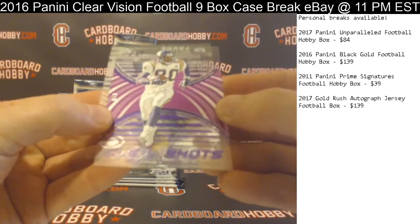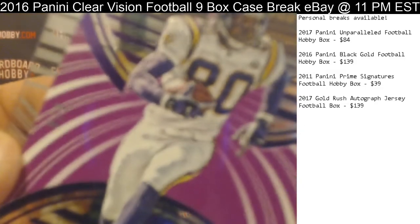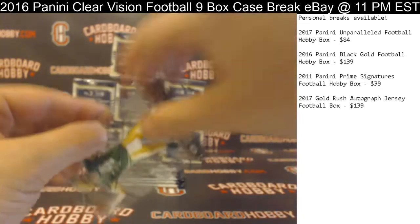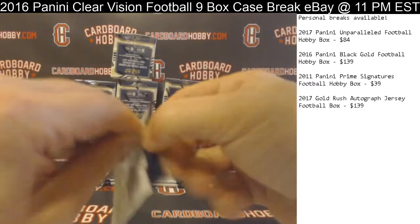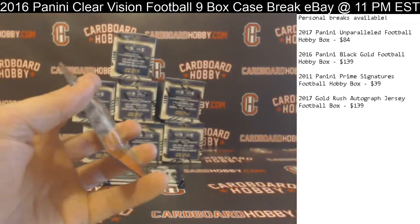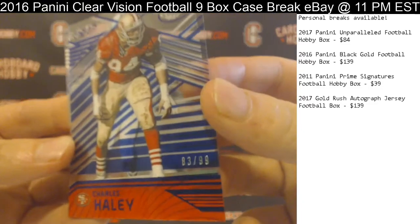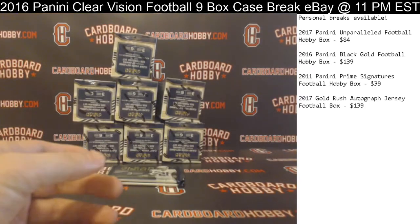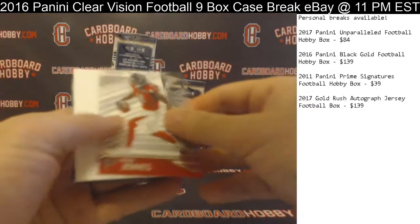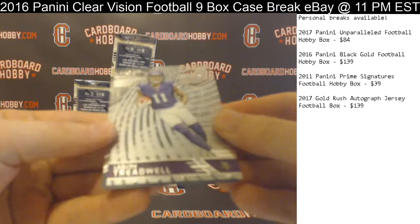That is a nice Chris Carter. Clear Shots, Chris Carter for the Vikings, 9/9. There, Clear Shots. Chris Carter, the Vikes, love it. Low number. Charles Haley, 83/99. Niners with a decent amount of inserts out of the gate here. A Laquan Treadwell, 18/99 rookie for the Vikings.